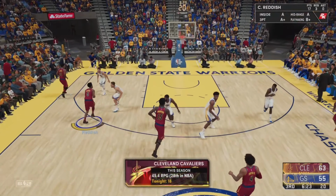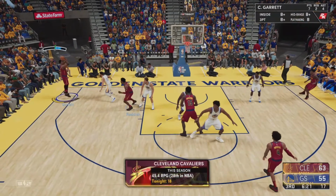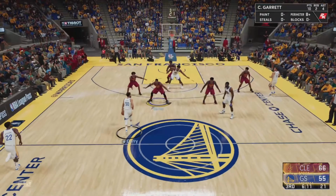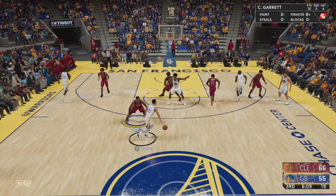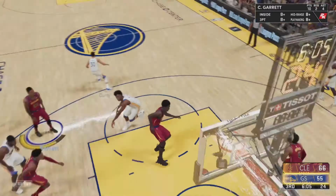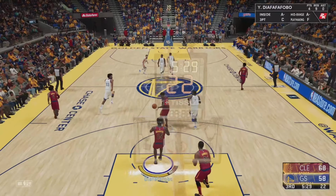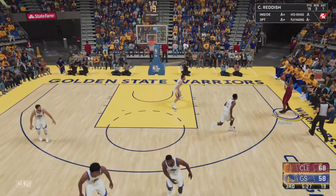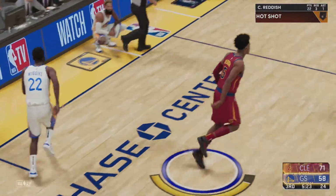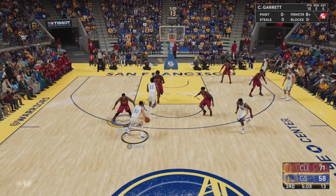Reddish onto a hot start here in the second half after a big first half. Reddish now passes it out for Cedric Garrett for 3. Garrett already has 5 points in the third quarter after only having 5 points in the first half. 66-55, Golden State could use a bucket. When in doubt, give it to Steph Curry. He makes the 3. 10-point lead for the Cavs as there's Cam Reddish for 3.